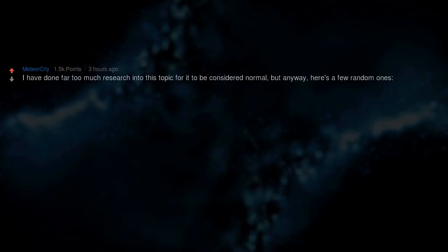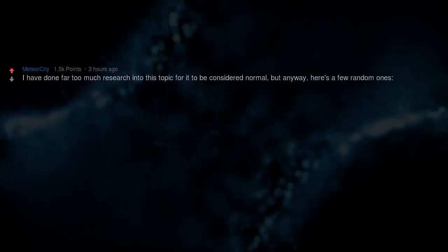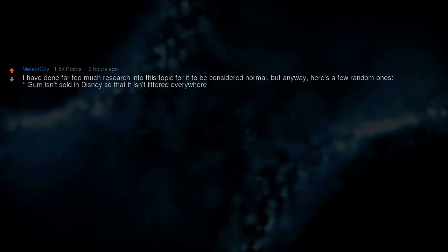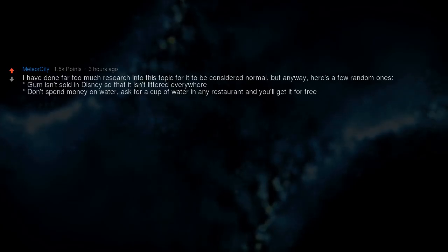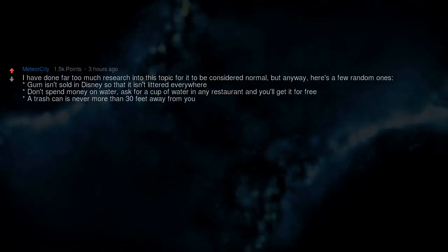I have done far too much research into this topic for it to be considered normal, but anyway, here's a few random ones. Gum isn't sold in Disney so that it isn't littered everywhere. Don't spend money on water. Ask for a cup of water in any restaurant and you'll get it for free. A trash can is never more than 30 feet away from you.